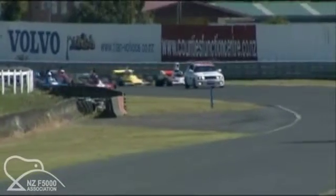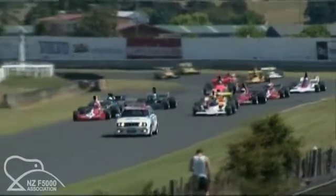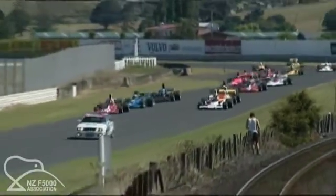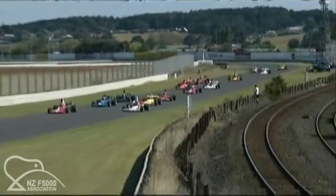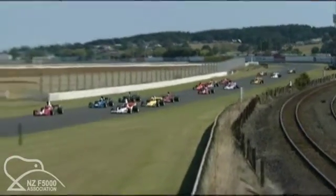Well, what an introduction to these fabulous Formula 5000s assembled this weekend at Pukekohe. A massive entry list across all of the classes here with this meeting organised by the Historic Racing Club. Round 4 of the MSC Tasman Revival Series. Kenny Smith lining up off the pole.